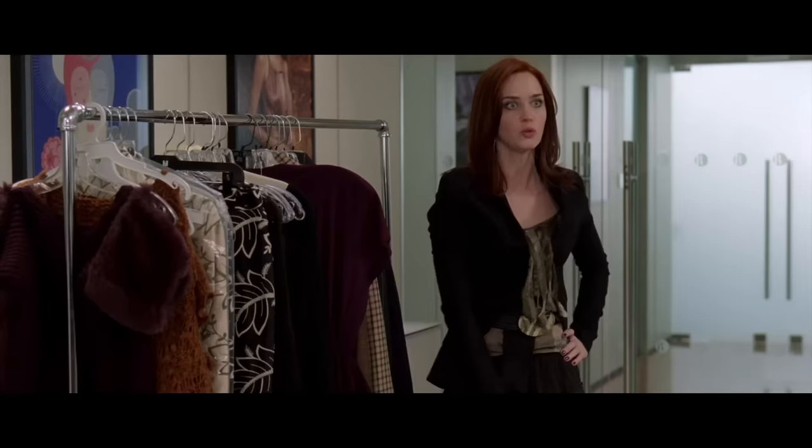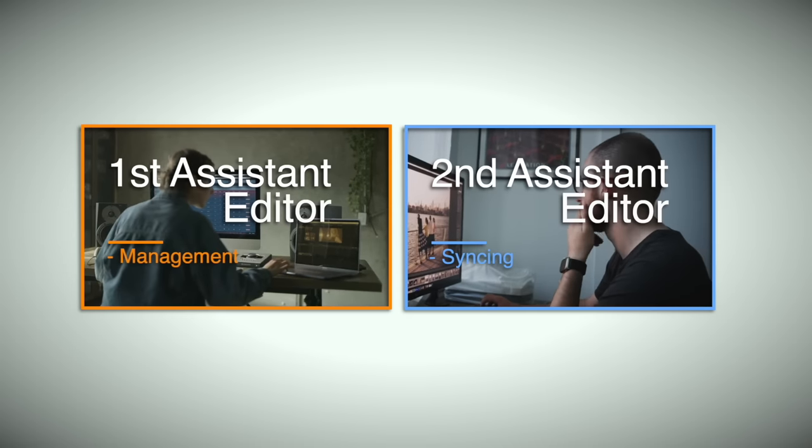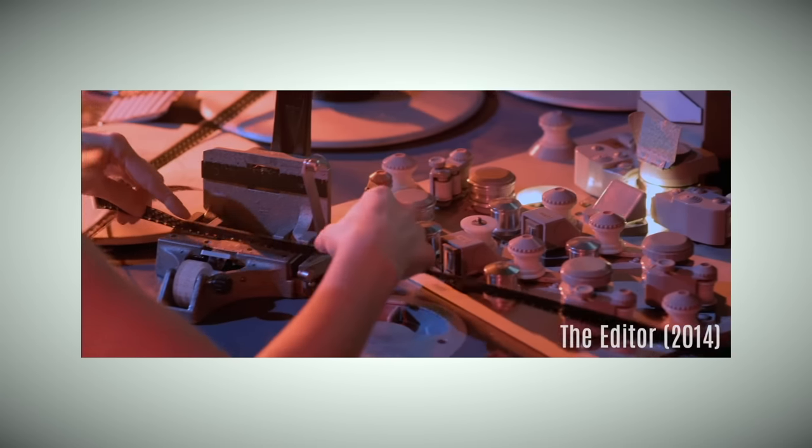How are their tasks split off, or does it depend? It depends on the first. The first will hand the syncing to the second. The first will do all the management, and the first will do most of the sound work for me. If time permits, I will hand out work to the first to edit. That's how people learn, and that's how you can tell if someone's got talent as well.